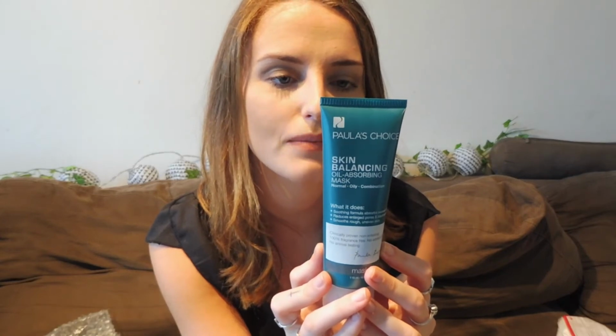A mask? Skin balancing oil absorbing mask with normal oil or combination. What it does, soothing formula absorbs excess oil, reduces enlarged pores and blackheads, smooths rough uneven skin. I actually might have to put this on store. Non-irritating, 100% fragrance free, no added dyes, no animal testing. Yes. Use on clean skin, apply generous layer all over the face and neck for 10 to 15 minutes. Yes, I love a mask. Love, love, love. I'm pretty pumped about this. Might have to do a little bit of ratchet salon tonight.